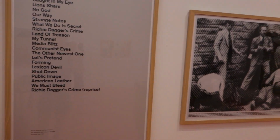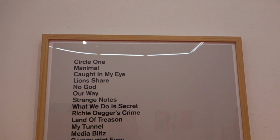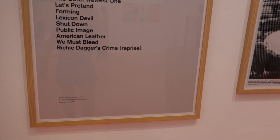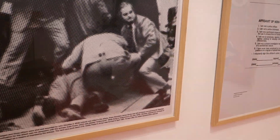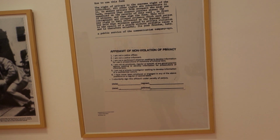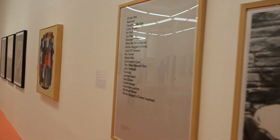Mike Miles. This is more conceptual. Set list from the last Germs show, the Starwood Nightclub, Los Angeles, December 3rd, 1980. I'm not going to read that. I like the use of the Ben-Day dots. It makes me think of some of Jenny Holzer's recent work.